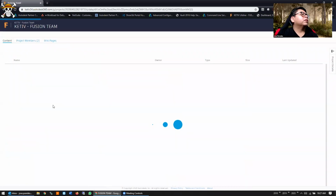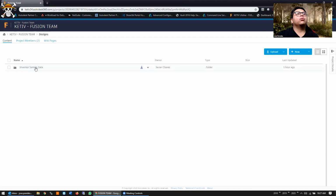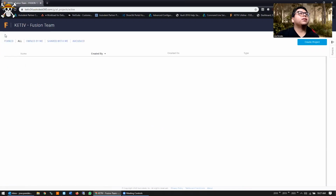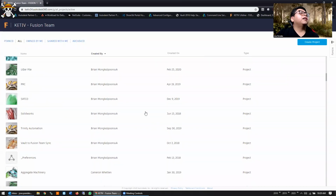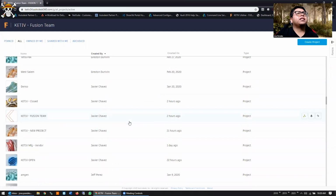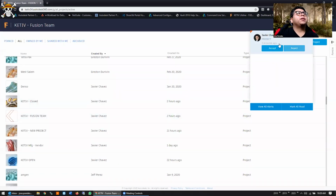Now that Javier has accepted my request, I can go into this KETIV Fusion Team and view the folder structure within. Once you have access to a project, you can navigate through the folders and the files. But again, if it is a closed project, you can request access to it, and that will send a notification to Javier. You'll see I have some notifications up here from the invitation he sent me recently. So I'm going to go ahead and accept that.